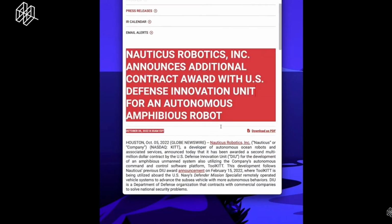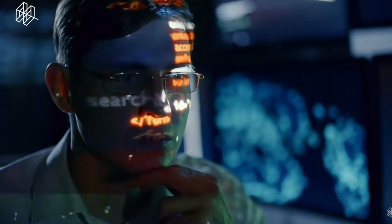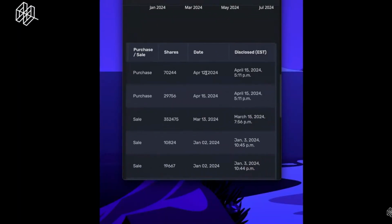Here's where it gets crazy though. They're under so much financial stress right now that I almost completely moved on from them. But that was until, by complete chance, something caught my eye. A recent insider purchase of 100,000 Nauticus shares made by newly appointed company director Bill Flores. Now, if this was just any old board director, I probably wouldn't pay too much attention to it. But his name sounded familiar to me, so I did some digging, and that's when I made the connection.